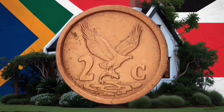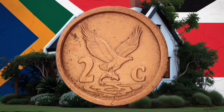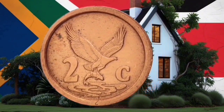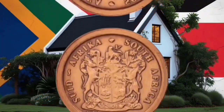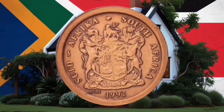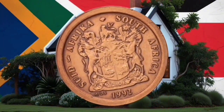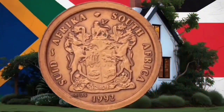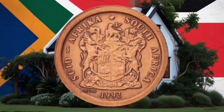Above the shield is a knight's helmet, a lion holding 4 rods, and a banner with the national motto. On the reverse side, you'll see a stylized image of the King Protea flower, South Africa's national flower, a symbol of the country's beauty and resilience. The design is complemented by the coin's denomination 2C and the year of issue, 1992.